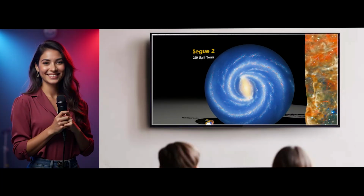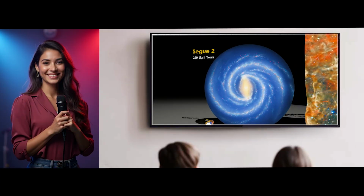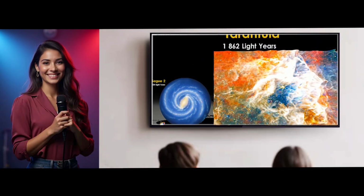This is one of the smallest and faintest known galaxies, and it's actually a satellite galaxy orbiting our very own Milky Way. Its diameter? A mere 220 light-years across. That's incredibly tiny for a galaxy. Just to give you an idea of how sparse it is, Segue 2 is estimated to contain only about 1,000 stars in total. Compare that to the hundreds of billions of stars calling the Milky Way home.